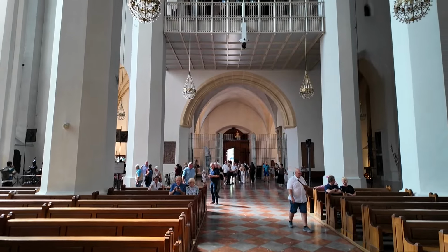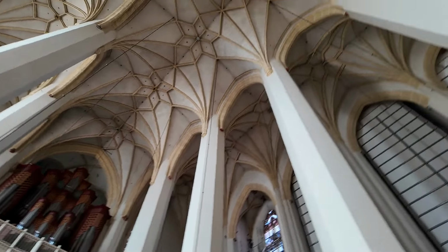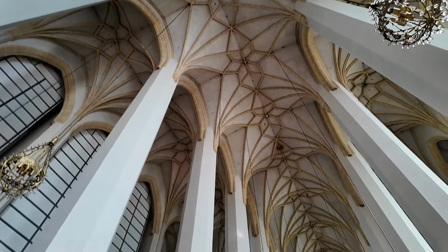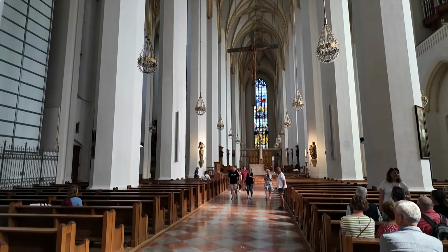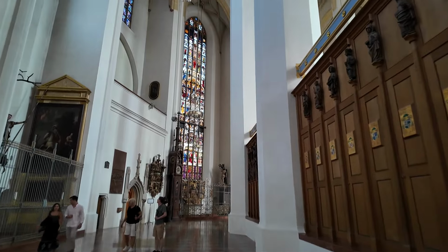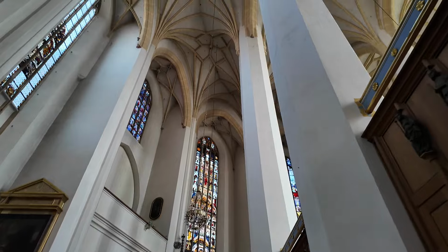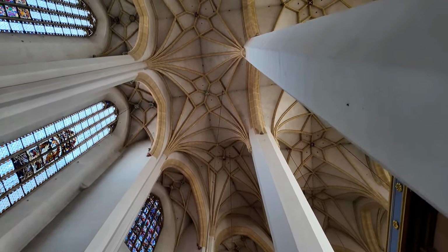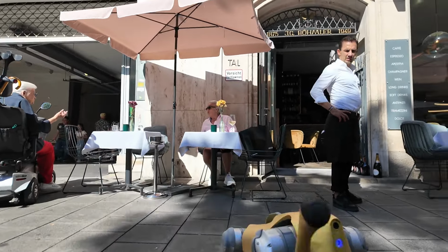Yeah, I'm going to have to say this is the biggest church hall I have ever been in. And this is the Frauenkirche.